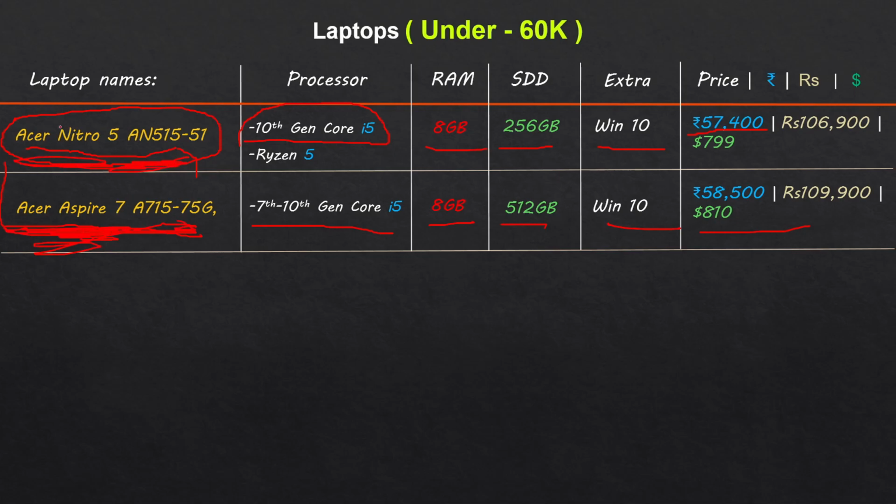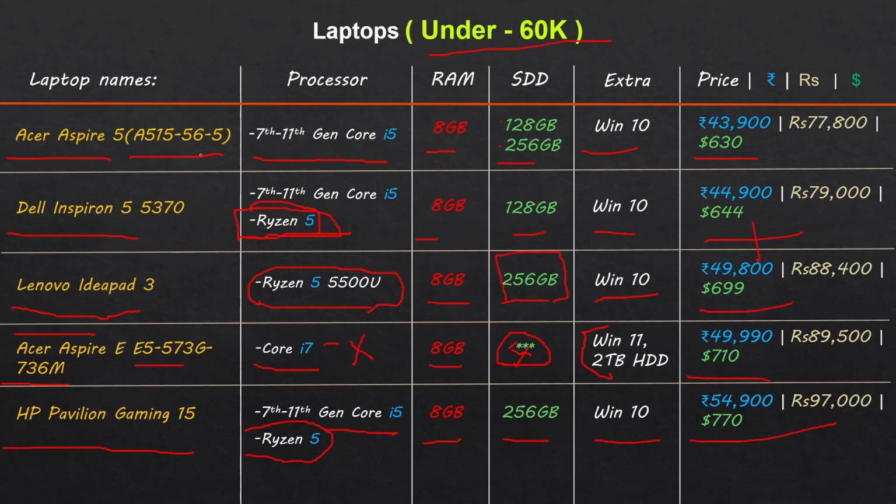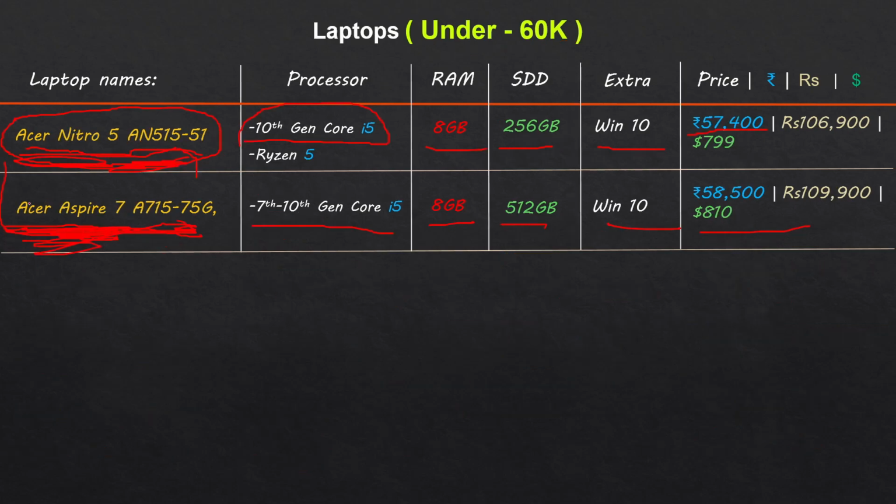I have used it for almost a year and there is not a single problem in this Acer Nitro 5. And if you are looking under 50k, then I would recommend you go for the HP Pavilion Gaming 15 and the Dell Inspiron 5. If you get Ryzen 5, then you should definitely go for the Dell Inspiron 5, or if you can't, then you can go for the HP Pavilion Ryzen 5 with this specification. You can take a screenshot if you want. These both are very popular and very good laptops.